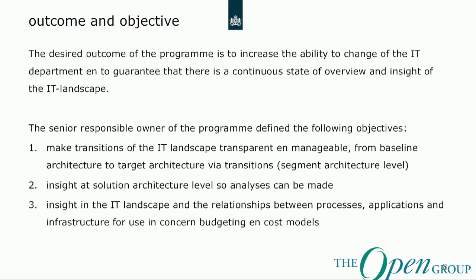Now the interesting part, the architecting ArchiMate part by Lourens. Okay, hello everybody. My name is Lourens Riemens.